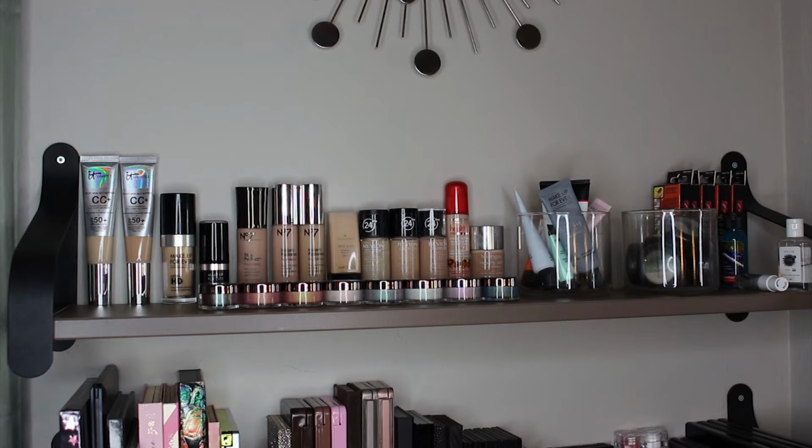So for foundation, I keep them stacked up so I can see them at all times because I don't really wear foundations every single day.